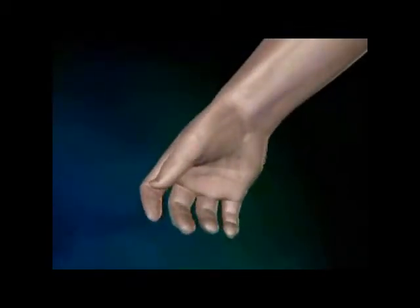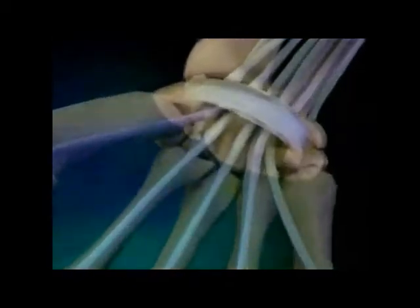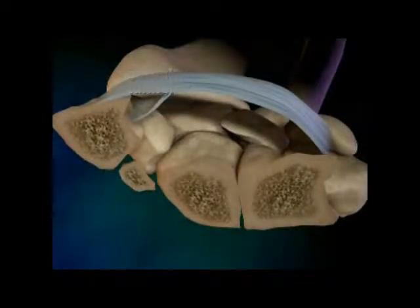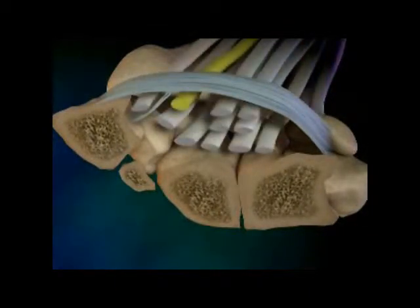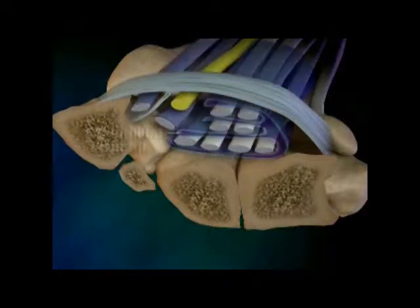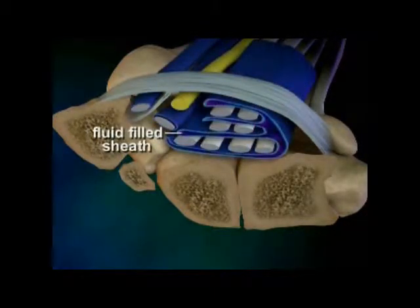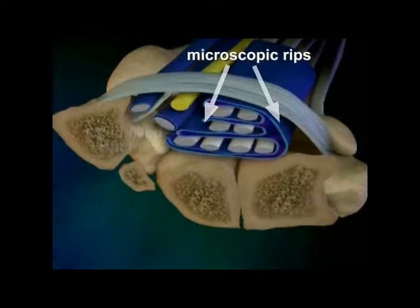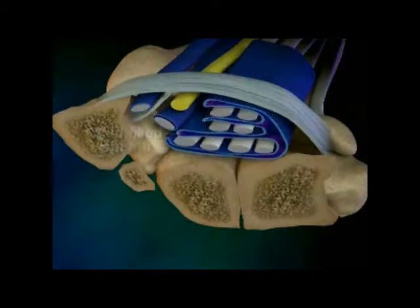It's actually a disease that begins deep inside the wrist, inside a confined area known as the carpal tunnel. Inside the carpal tunnel, your flexor tendons, here shown in white, are very close to the median nerve, here shown in yellow. The tendons are surrounded by a fluid-filled sheath, here shown in blue. Under certain conditions, like rapid or forceful hand movements, that sheath can become damaged, causing microscopic rips in them, which naturally repair but then rip again.